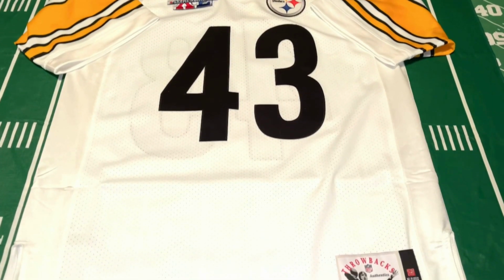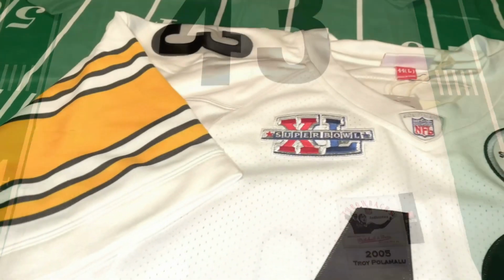And today we're going to take a look at a Troy Polamalu Mitchell & Ness authentic jersey. Now this jersey that we're looking at today has a retail price tag of $300. And I was recently on Mitchell & Ness's website and I was able to pick this up for a steal at $225. Now I have seen this jersey for sale for quite a while and I finally decided to pull the trigger on this one.